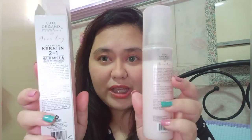Ang nandito is yung ingredients niya, yung claims niya, yung caution. Tama ba ingredients? I think, sorry, yung ingredients pala wala dito. Yung pinaka-claims lang, like yung nandito sa likod ng box. Ayan, sorry naman. So, it is formulated in Canada.